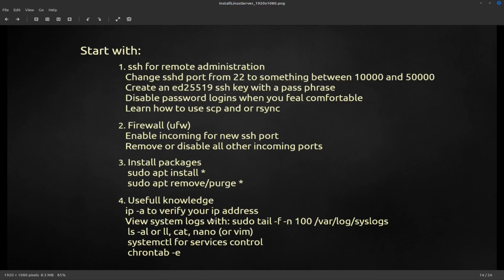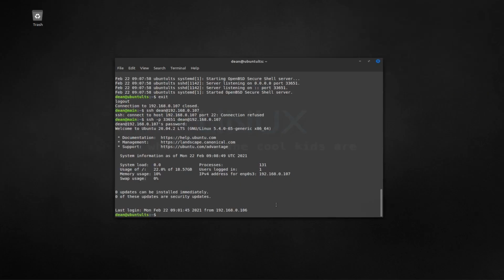So we looked at ip a. Then we can look at the system logs. We've got cat, nano, and crontab. The other thing is, let's say for instance we want to look at some logs that were generated by Linux itself, the kernel itself, and many other things write to the same log file.